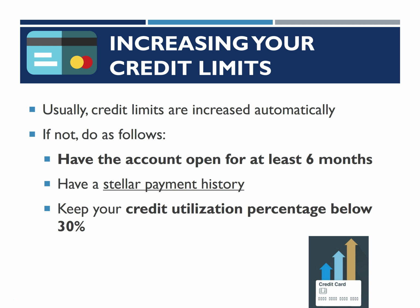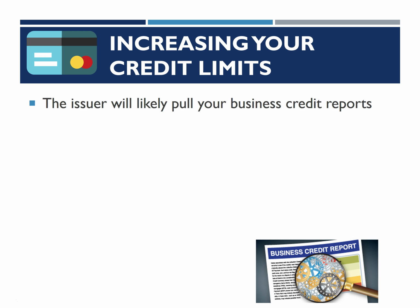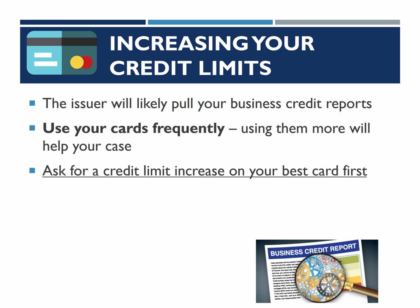Have the account open for at least 6 months. Have a stellar payment history. And keep your credit utilization percentage below 30%. And ask customer service. Just call them. The issuer will most likely pull your business credit reports. So use your cards frequently, as using them more will help your case. Ask for a credit limit increase on your best card first.